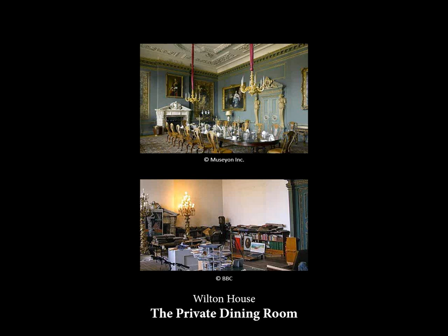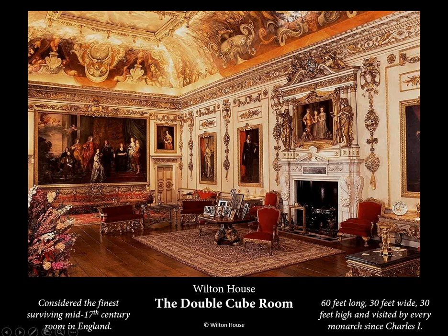If you look, it's just amazing what a dedicated person can do. And of course, this is not a poor person. He's not Bill Gates rich. He does have one of the most important collections of art in Europe, but still, I think this is an amazing reproduction. The reason most people come here house-wise is to see the double cube room.